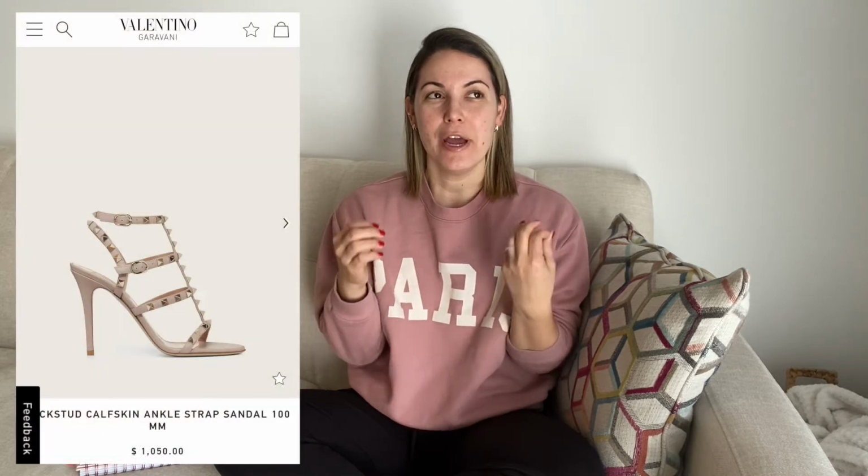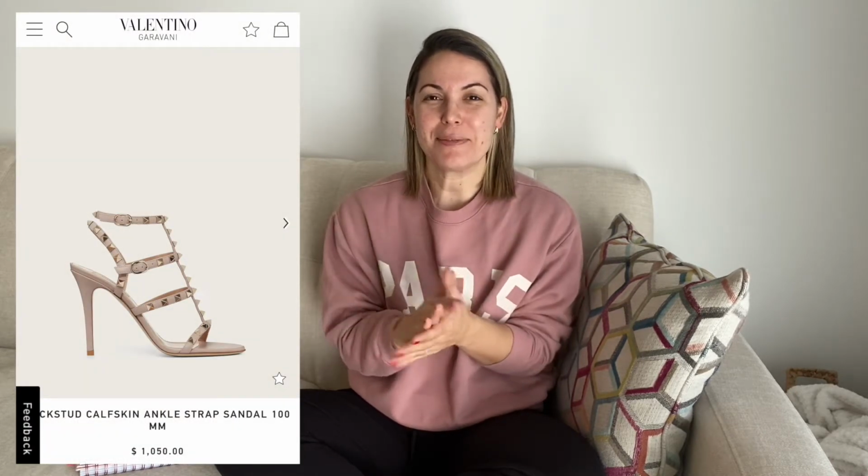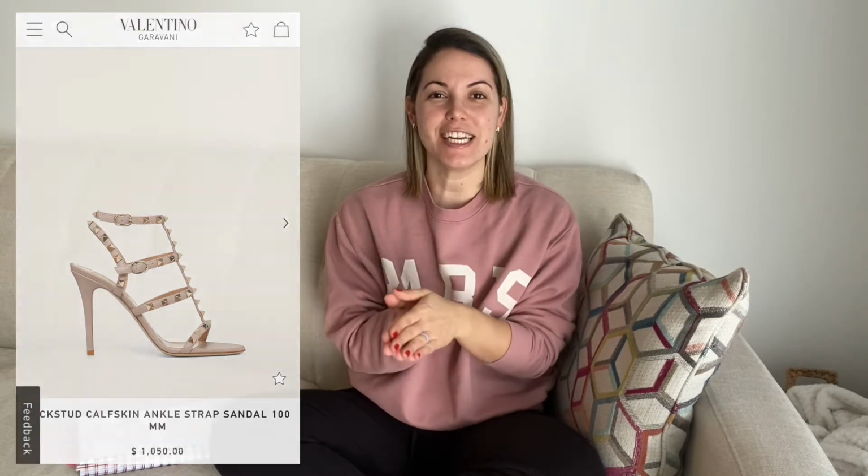And then I do love dressing up from time to time, so wearing a really nice, elegant high heel is always a go-to for me, especially during events or the holiday seasons or birthday parties. So I'm actually considering either their pointy toe Rockstud sandals or just their basic caged but very thin high heel sandal. In general, I really do think that Valentino carries some of the most beautiful shoes in my opinion, and for that reason, since I've already kind of tried one, I want to venture on and get a couple of more of their shoes.